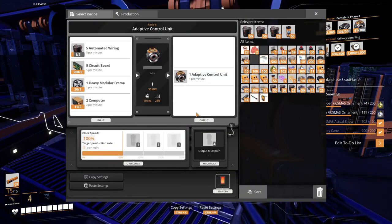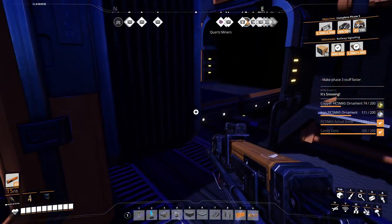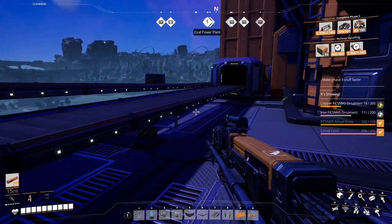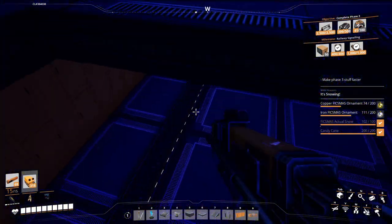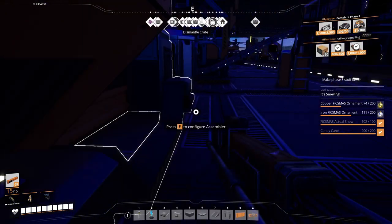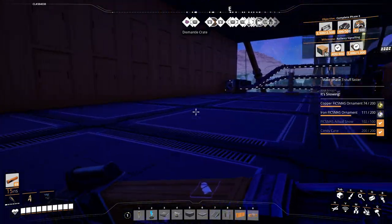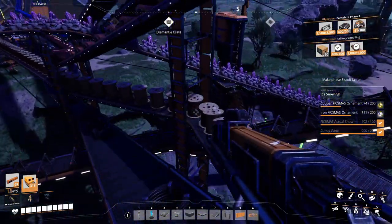What are you waiting on? Automated wiring. Oh, look at that. Why is automated wiring slowing down? Let's go check on automated wiring downstairs. What are we waiting on over here for automated wiring? Cables? Again? Okay. So we need to increase our cables again. We need to make them faster.